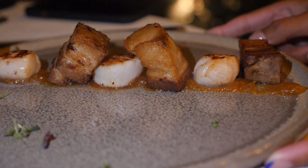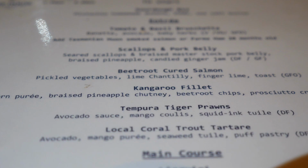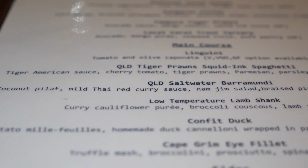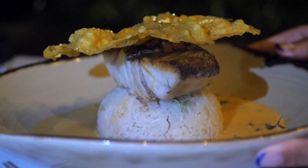Yeah, it was. So for starters, I got the scallops and pork, and it had a candied ginger and pineapple. And I had a kangaroo fillet, which had pineapple actually as well, come to think of it, like a braised pineapple kind of thing going on. And then for the main, sometimes I hate it when we order the same thing, but we did, because we had to get seafood. One of us always gets jealous as well, so we have to get the same thing. So we got a saltwater barramundi, which is local to Queensland, a coconut rice, and a mild Thai red curry. Oh, the flavours together. So good.